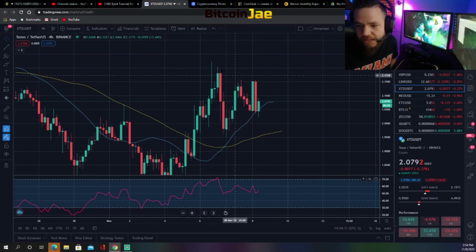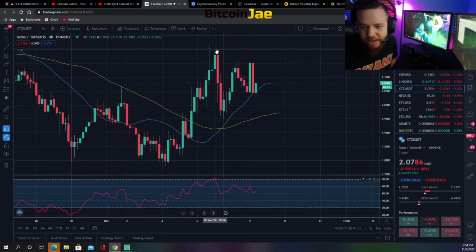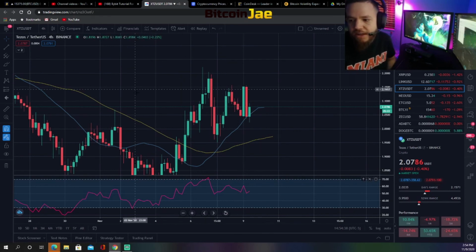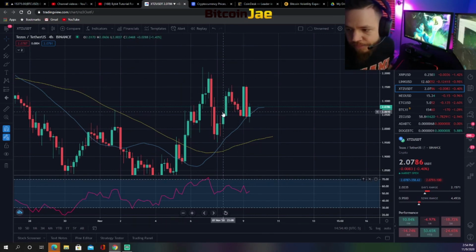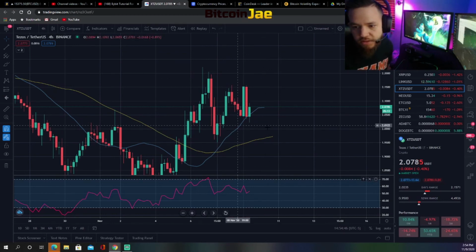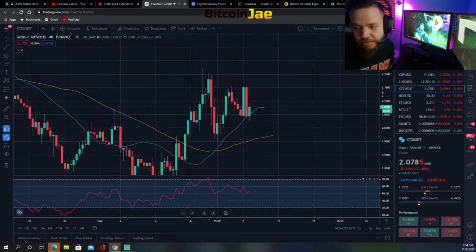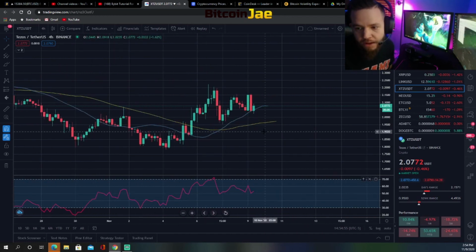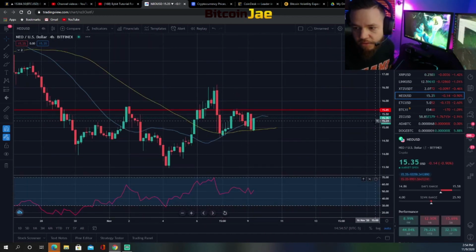Here, Tezos, it is a bull flag, but I haven't done anything with this coin recently. I haven't traded it, but the entry here is $2, and the breakout is gonna be above 2.20. So those are 2 entries there, and you know, you guys can figure the rest out. Just look at previous stuff. Those are the 2 entries I have for that though.